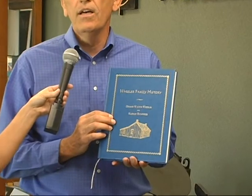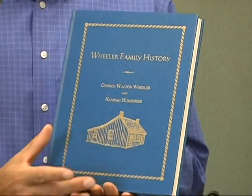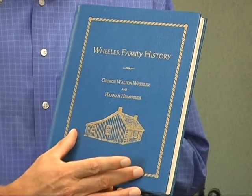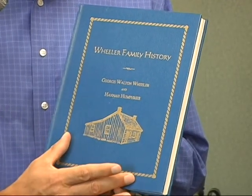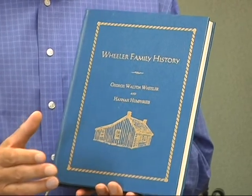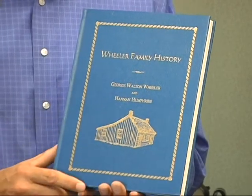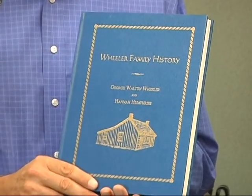This is one of the Wheeler family books. This book we did a few years ago, but the reason I show this is this little drawing on the front. They had a photograph of this home that's been rebuilt. It's up in Lewiston, and they wanted that on the cover. So we took the photograph and just created a line drawing of it. Then we were able to use that for foil and put it on the front to make it look extra special.